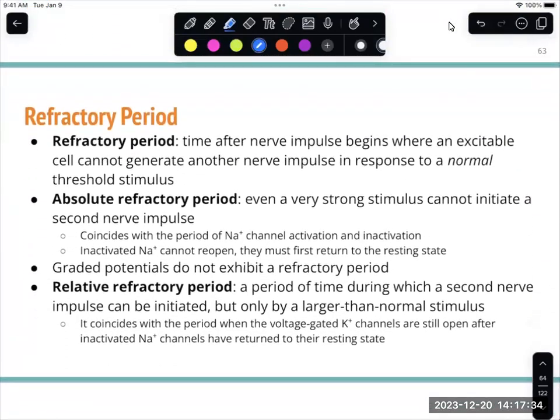So I mentioned those refractory periods in that picture above. That refractory period is when another action potential cannot be generated to a normal threshold stimulus. So let's look. Absolute refractory. During absolute refractory, no matter how strong that stimulus is, it cannot initiate a second action potential. Why?